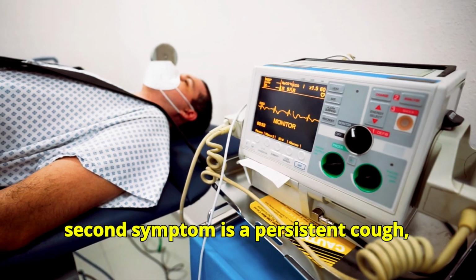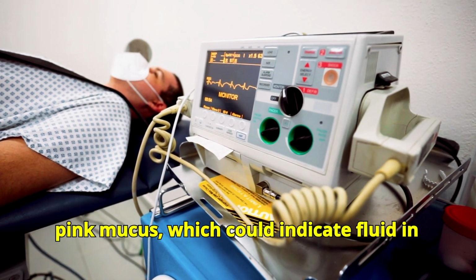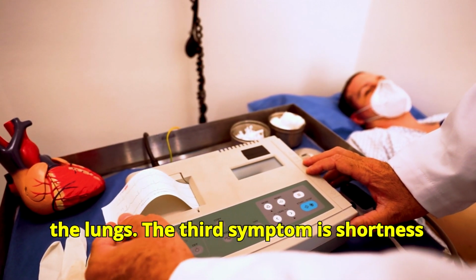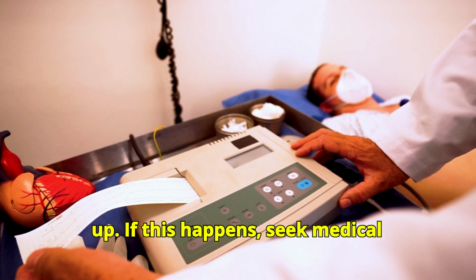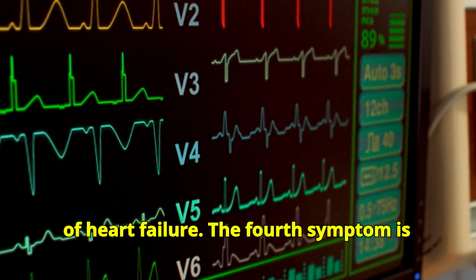The second symptom is a persistent cough, especially if accompanied by white or pink mucus, which could indicate fluid in the lungs. The 3rd symptom is shortness of breath when lying down, causing you to need more pillows or even sleep sitting up. If this happens, seek medical help immediately, as it could be a sign of heart failure.